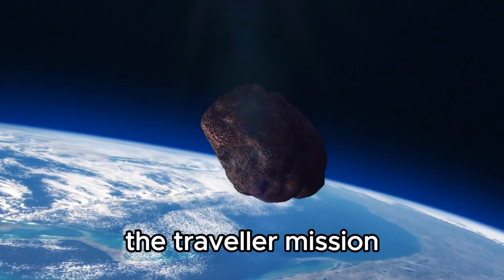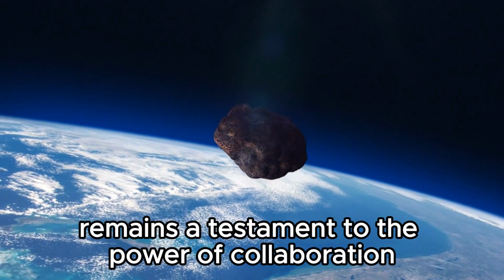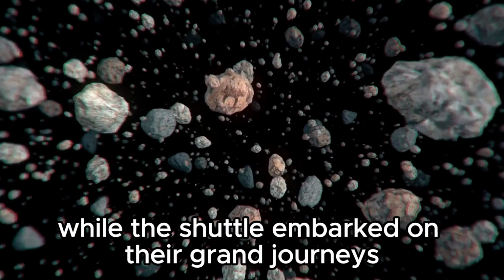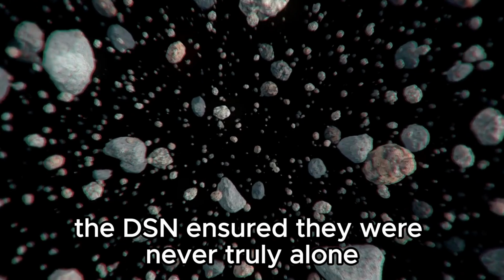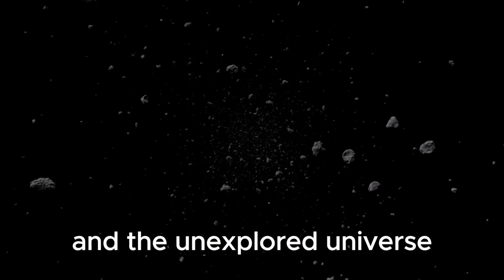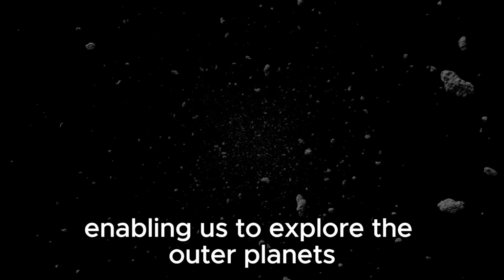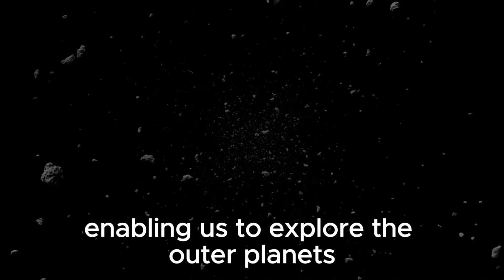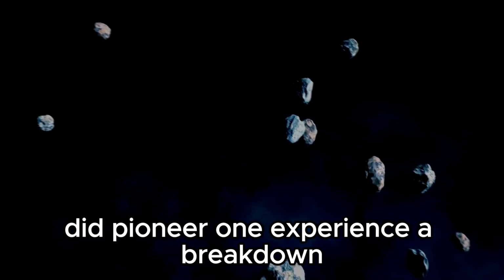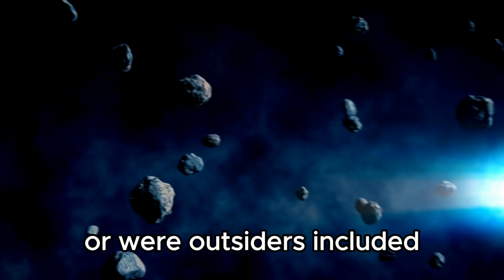The Voyager mission remains a testament to the power of collaboration and innovation. While the spacecraft embarked on their grand journeys, the DSN ensured they were never truly alone. It bridged the gap between our planet and the unexplored universe, enabling us to explore the outer planets and venture into interstellar space. Did Voyager 1 experience a breakdown, or were outsiders involved?